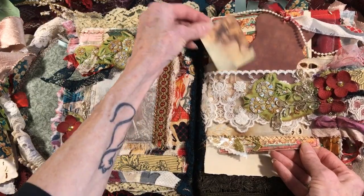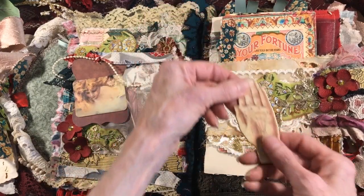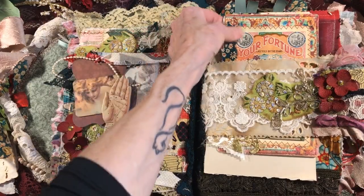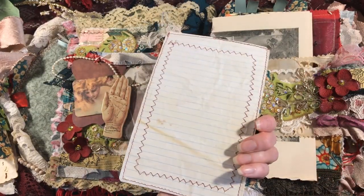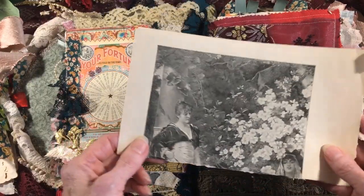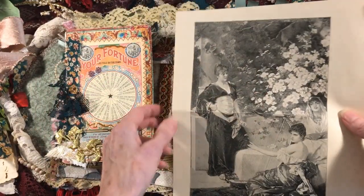And we've got a bunch of tags in here. We have an angel, a journaling card there, and the palmistry guide for fortune telling. And here's an image from the Graphics Fairy again, and I added some embellishments on the side, journaling space on the back. And this I just had to include, and I didn't want to glue it onto the pages.